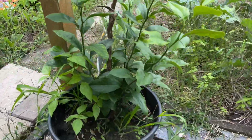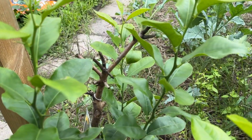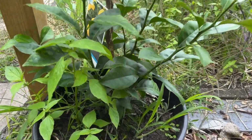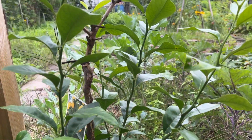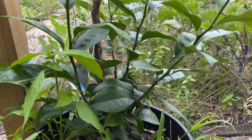And this is my lemon tree. I don't know about it, to be honest. I don't know if it's gone back to rootstock. Probably. So it's probably not my lemon anymore. It's probably the rootstock of whatever they used for the cutting.